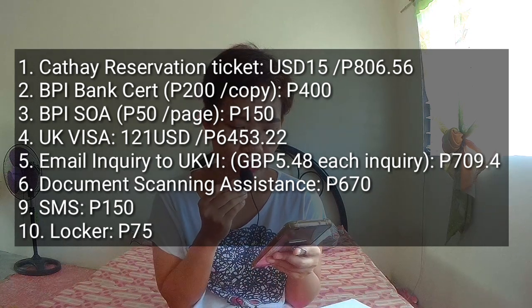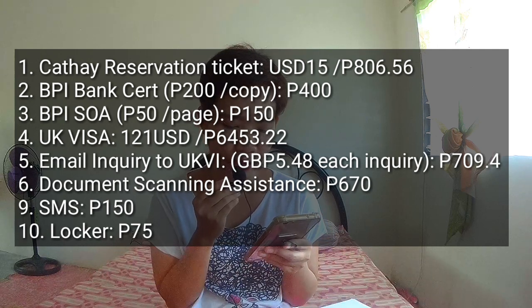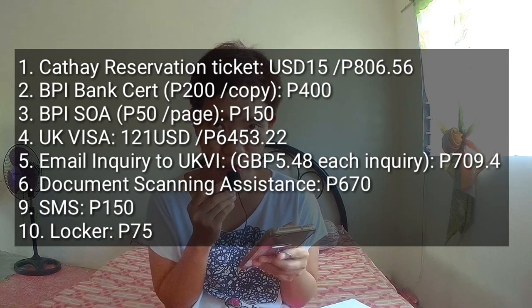Number 4 is yung UK visa. So, that's actually $121 or 6,453 pesos and 22 cents.